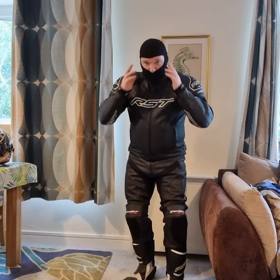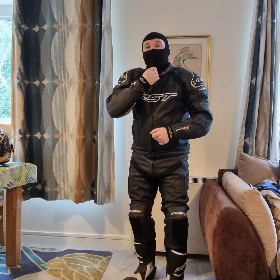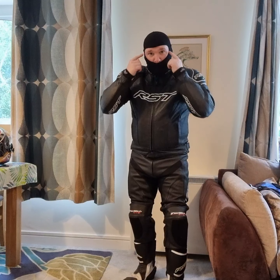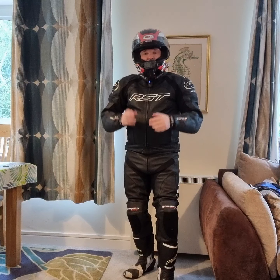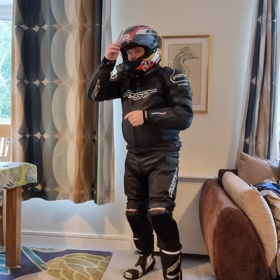Okay, so now we have the base layer on. I can tell you it's comfortable. There's no lines around this one. This is a silk liner. Helmet wise, I've got about 6 different helmets, but my favorite helmet at the moment is this one.